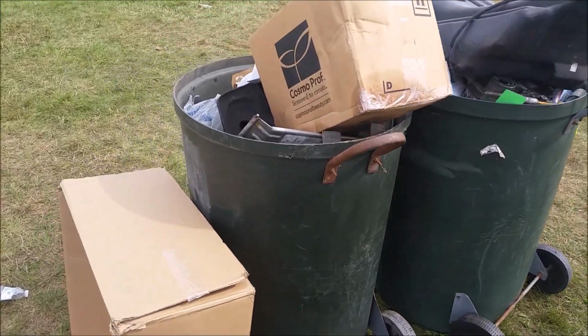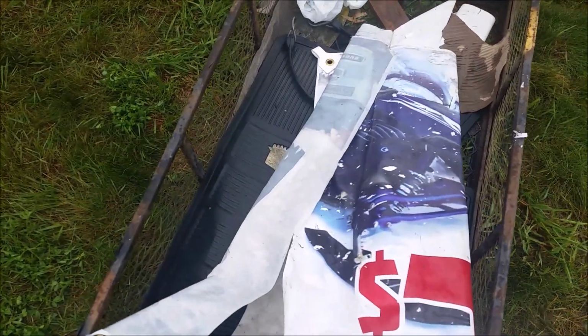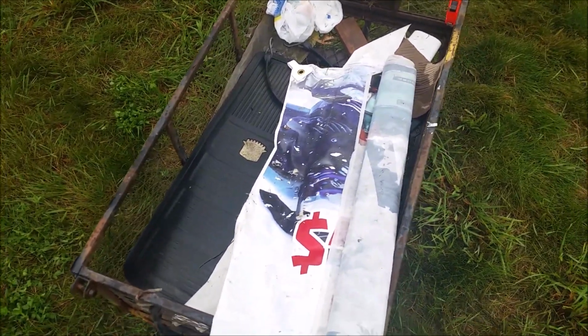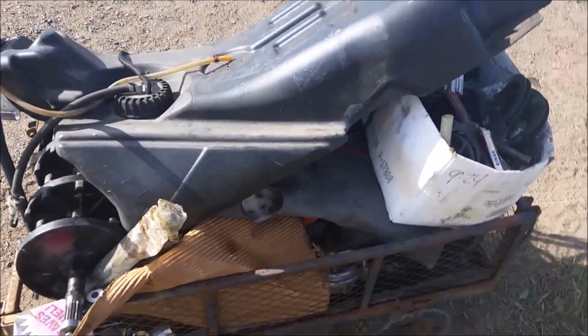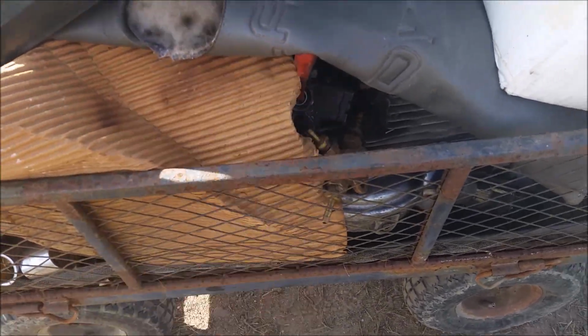Oh yeah, we've reached the point where we're dumpster diving. How do you not pick up the stuff when it's sitting in a trash can? Well, we managed to fill up the entire cart with nothing but stuff out of the trash cans.